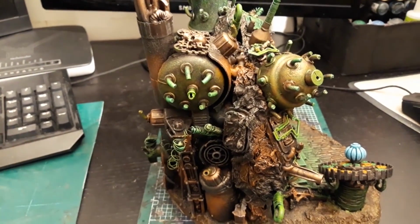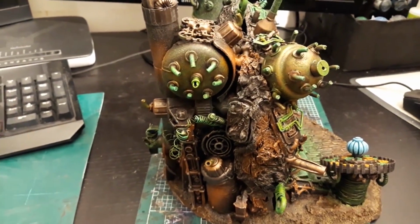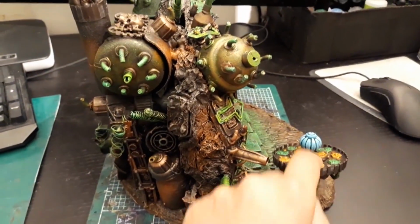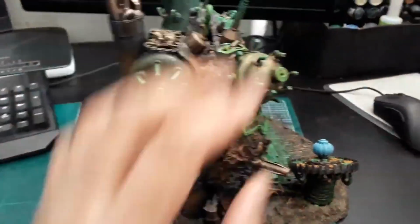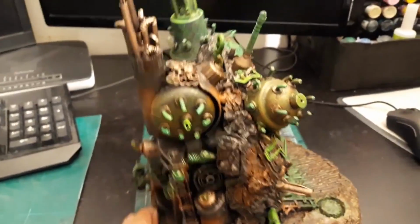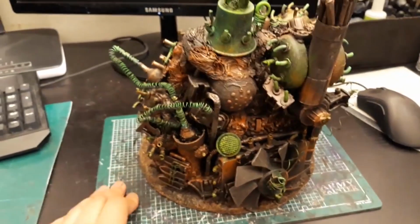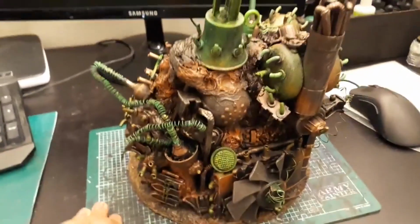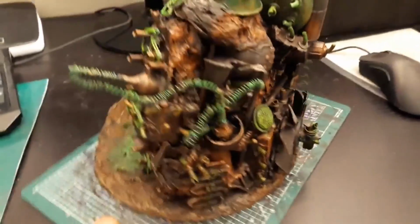Okay, so in 3rd place was Morkanok, and yes, this was a 2nd entry. He did 2 amazing pieces for this year's competition. This is a War Gate. It's basically an orc teleporter, and wow, this looks awesome. And once again, this is just made from bits and pieces around the house.